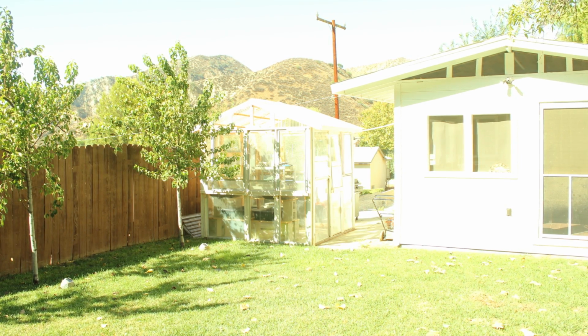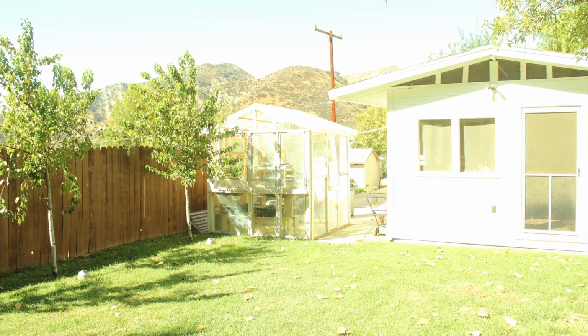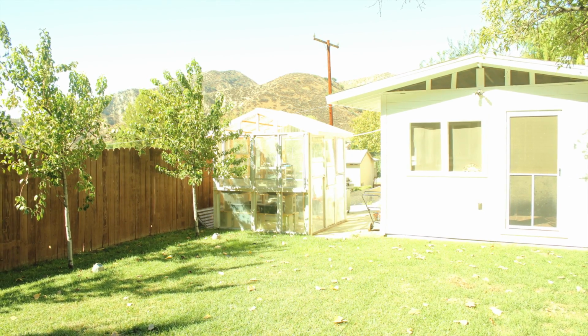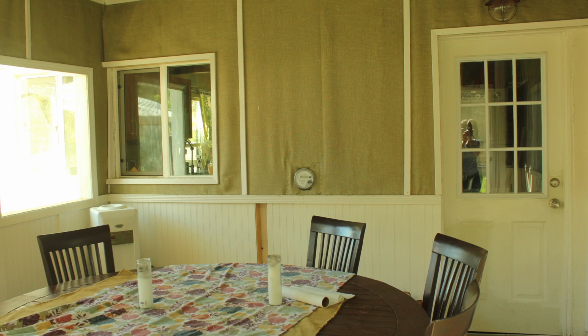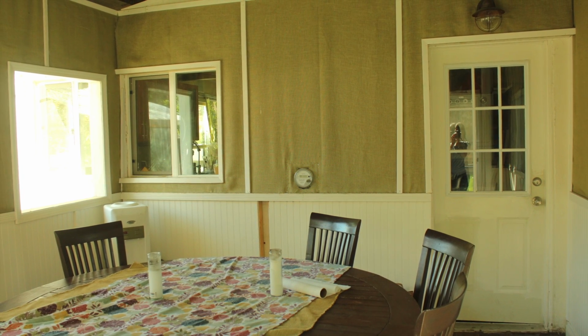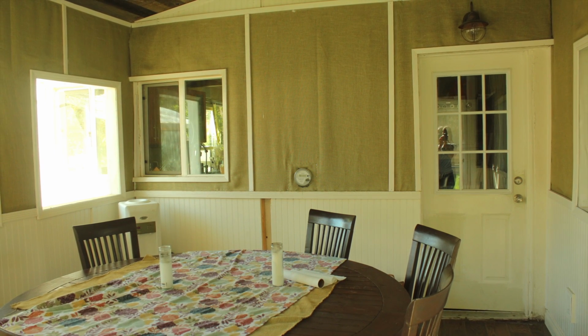This is a picture of the greenhouse that we built out of recycled windows. It's not done yet, so I'm not going to show it to you in detail. And then that is a picture of the screened in porch that we did, and that's where we eat most of our meals because the house is a little too small to eat indoors. So there's an indoor shot of the back patio, and we finished it off pretty much with fabric and an old fence for the roof.